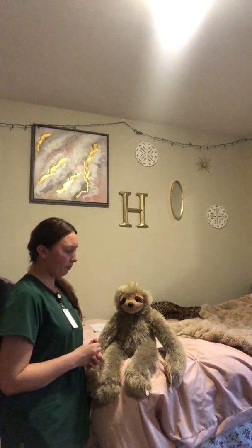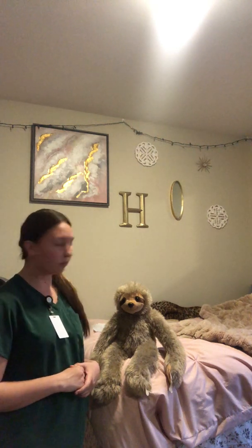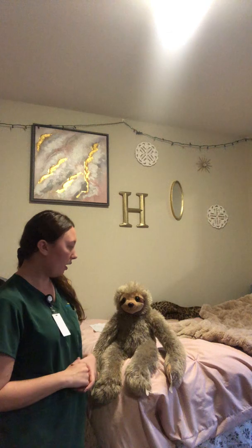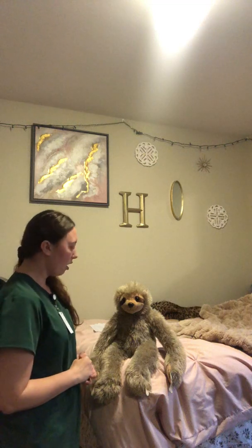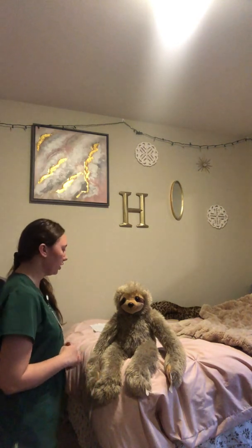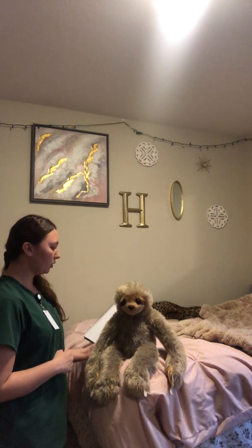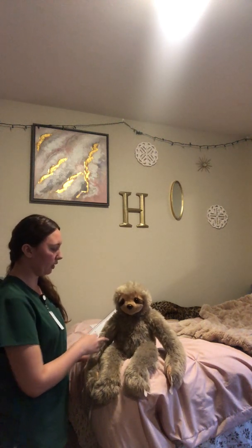My recommendations for this patient are to schedule a mammogram, and once the results are back, to discuss further treatment options with her doctor and what to do from there. My care plan for this patient is basically what to expect from this next process.